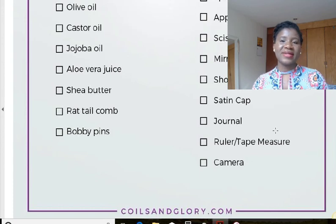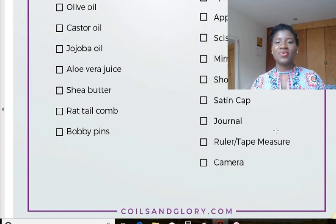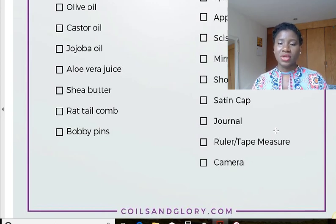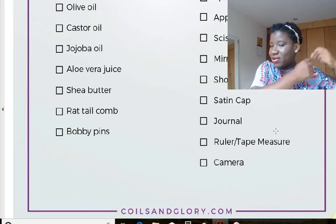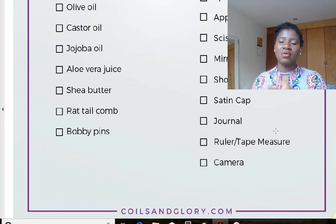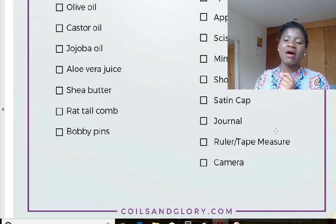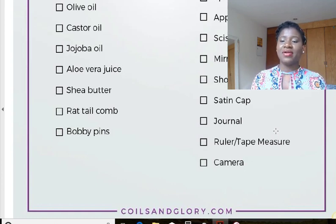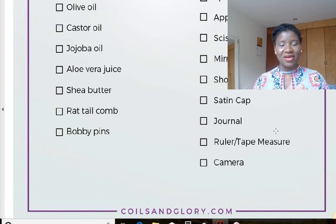And then the next item on here is a camera, because as naturalistas we love taking pictures of a bump, twist out or whatever it is, length checks or whatever. So just take it for record keeping purposes. And I sometimes use the camera for my length checks, rather than physically measuring out my hair length, because sometimes that can get quite tiring. So I'll just grab my phone, and usually I'll work with one part at a time. I'll take the front hair, stretch it down, and take a selfie, and then I'll compare that month after month and see how my hair is progressing. Because let's say 4 months from now my hair is still the same length, then I know that, okay, something needs to change over the next few weeks.